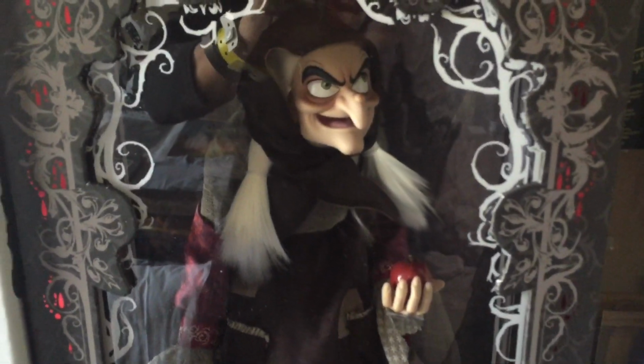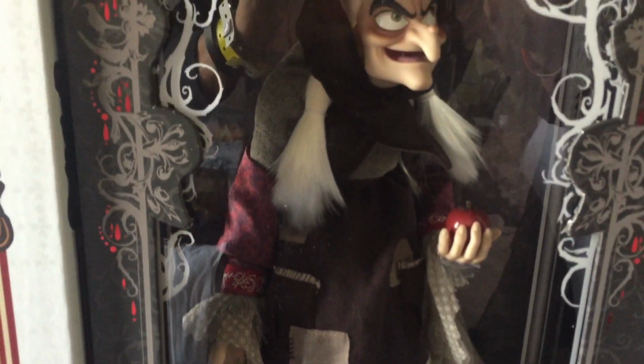And to match that, this Hag here is extremely detailed, and you can see the embroidery not only on the hem of the lace but also on the hand and on the skin, and the apple shines as she extends that out to Snow White.